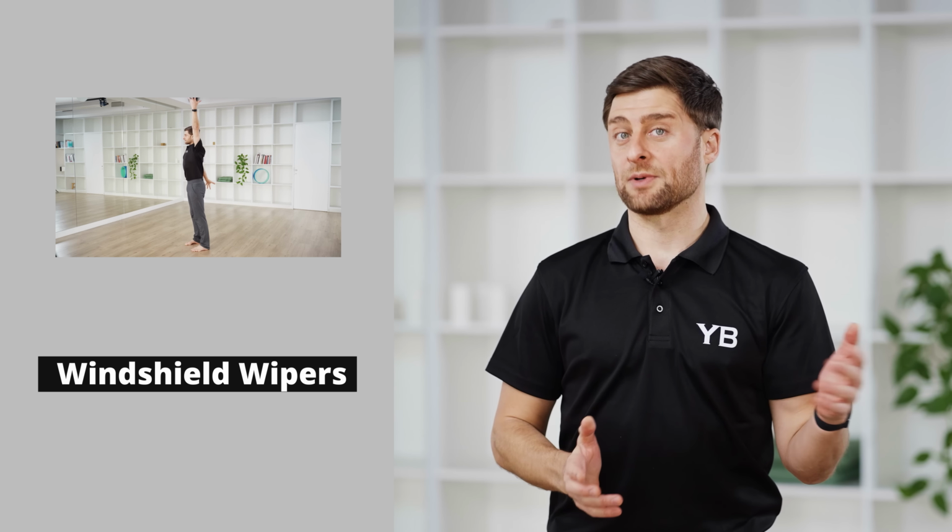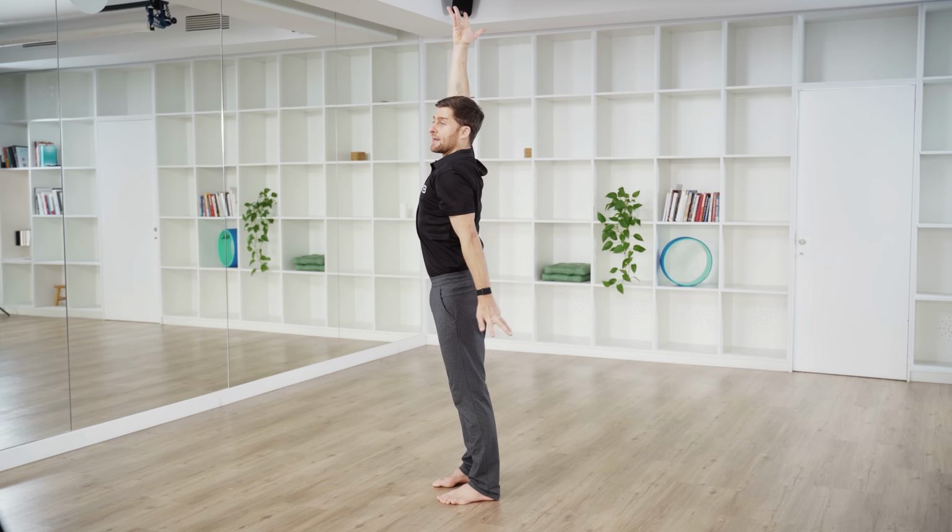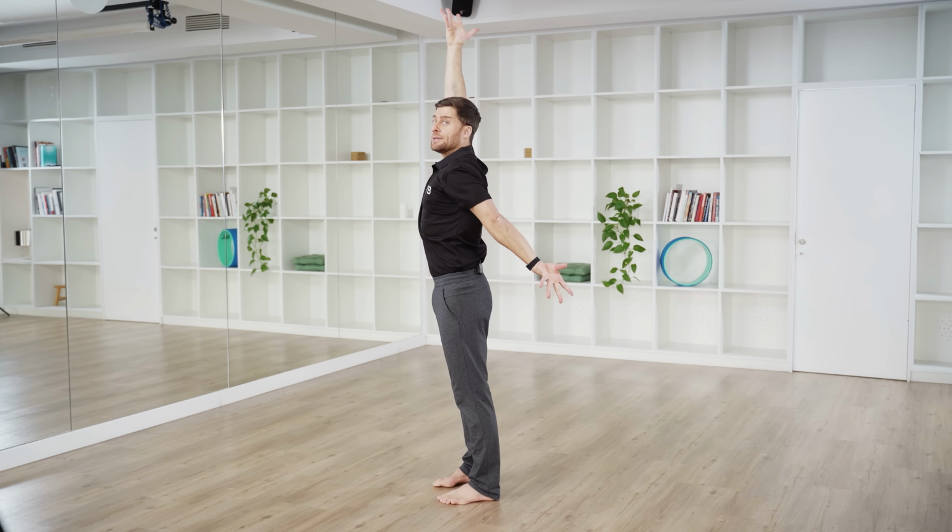The first pose we'll work with is called windshield wipers. We'll take our top arm into full shoulder flexion. The only trick here is spread your fingers and outward rotate, laterally rotate your arm. So your fingers twist and your bottom arm, your shoulder moves into extension and then hyperextension. I'd like you to medially rotate. So we corkscrew our arms and then we switch.